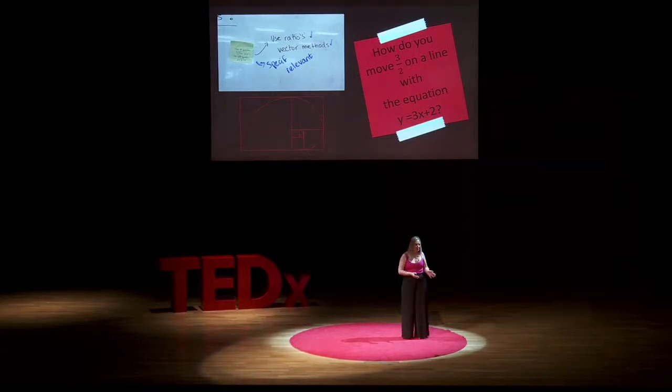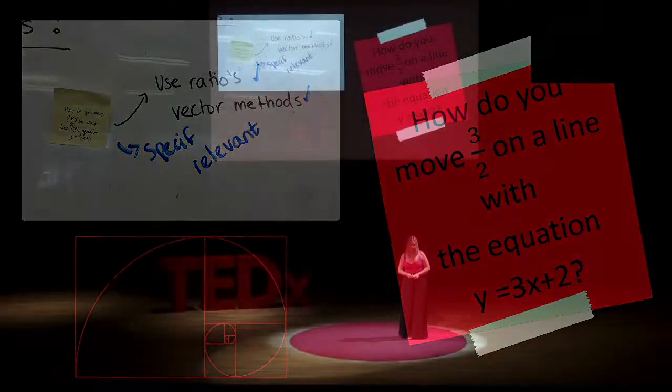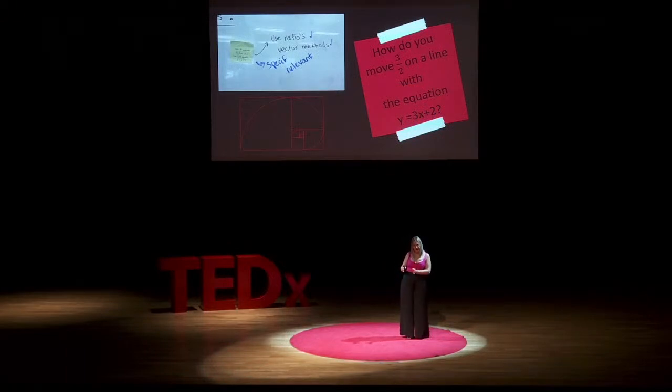Another question like this came in. Miss, now this one was great. I didn't expect anyone to go for this method either. And this is a very strange method because it's quite hard to visualize, but it just shows what an amazing critical thinker and problem solver this student is. How do you move three halves along a line? How do you do that? Well, what's quite interesting is you could do that using ratios or vector methods. This was incredible. This was what being mindful about mathematics and focusing on the methods rather than the solutions gave the students.